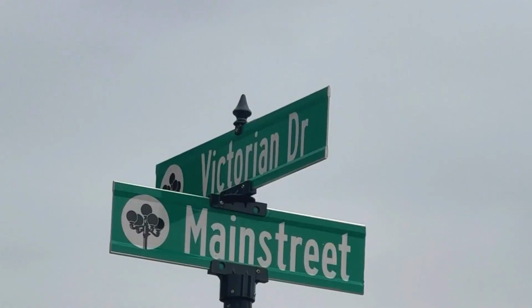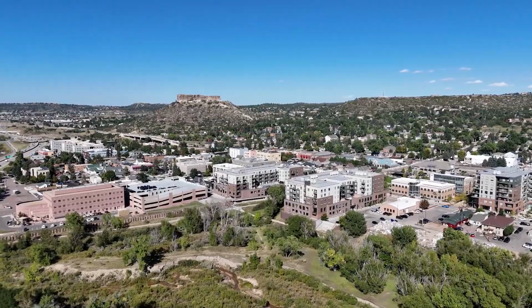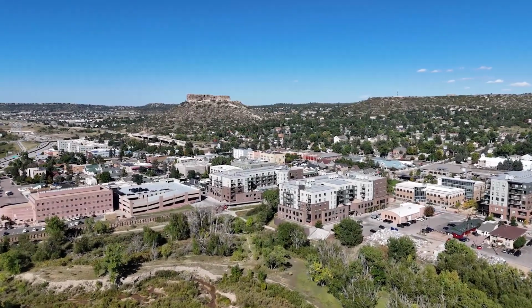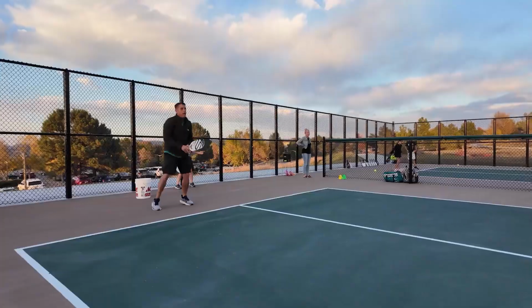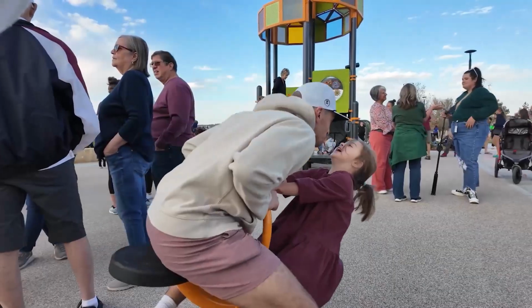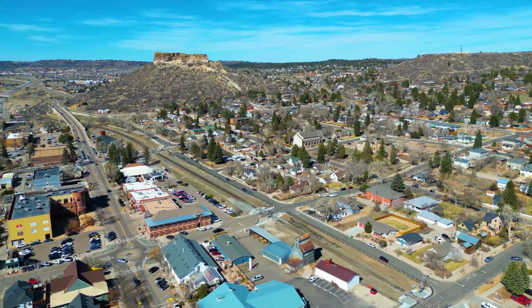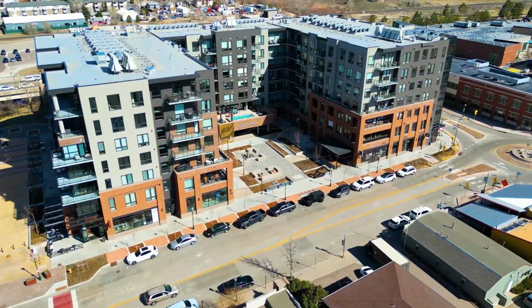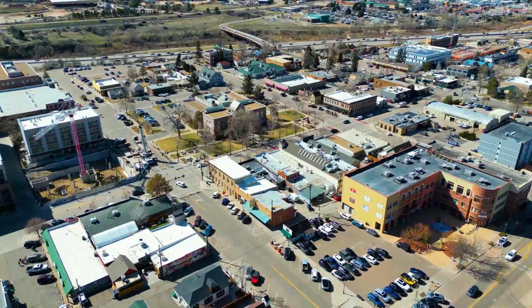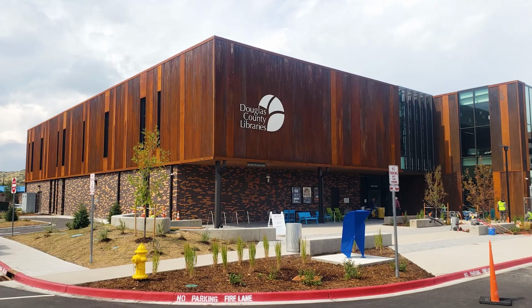You're going to see a lot more walkability, a lot more shops, a lot more mom and pop restaurants in Castle Rock. In addition to that, they tend to do more fun activities throughout the summer. Like they'll have movies and concerts in downtown Castle Rock. There are so many cute little independently owned restaurants with really, really good food down there, and they're only getting better. Castle Rock also just built a really cool new library in their downtown area.